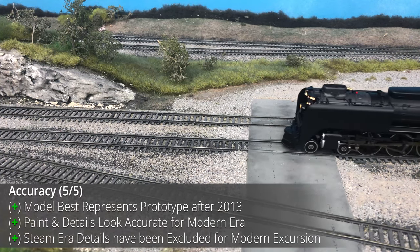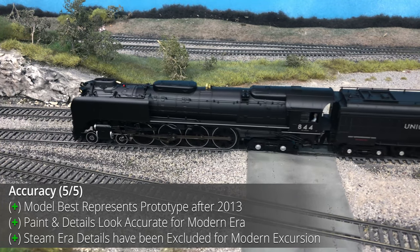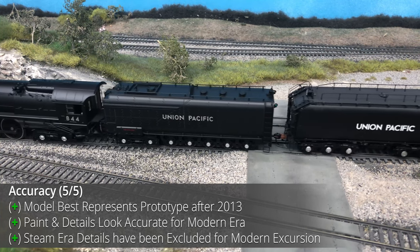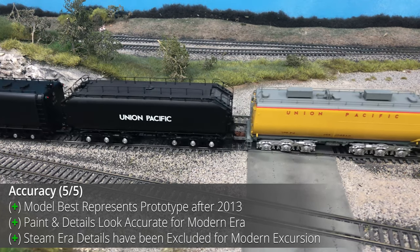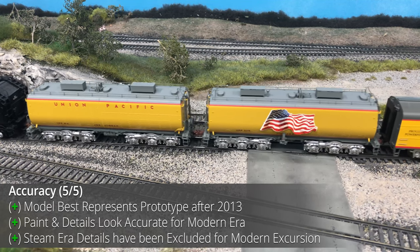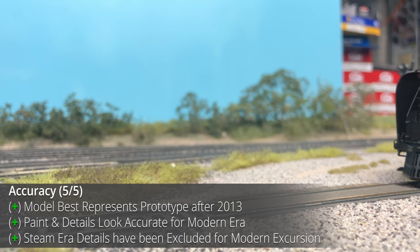The 844 has no shortage of photographic evidence, with hundreds of photos being available from every excursion run in the last two decades. The unfortunate part is the 844 is an 80-year-old locomotive, and thus small changes occur between each run, so the accurate run is 2013 plus, but minor differences may limit it to a smaller range. Judging from the photo evidence, it's most accurate from 2019 and later runs.